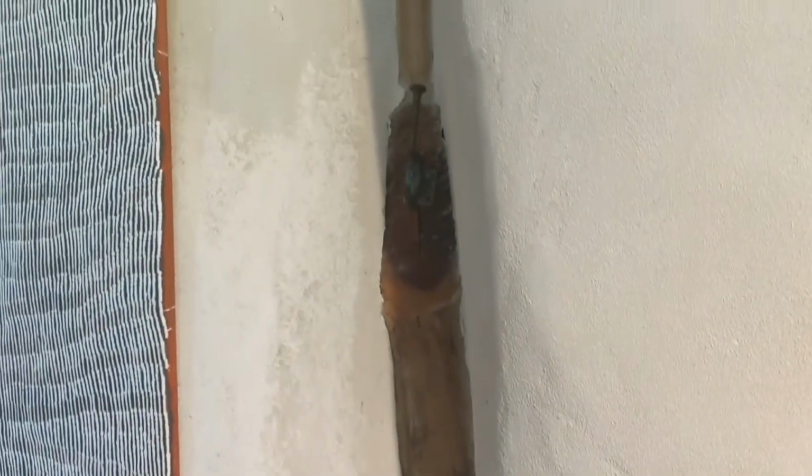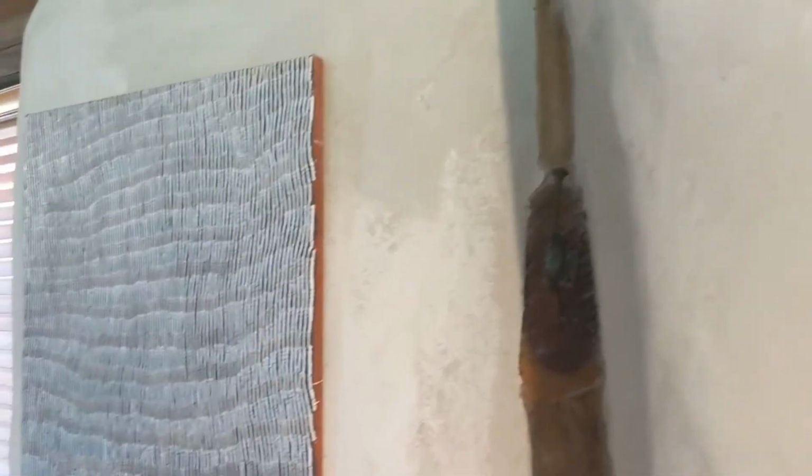If I show it from another angle, you can see that it's not a cupboard, but it's a useful bit of hanging space, and it provides a bit of a joint for the construction, and any cracking will go along there.